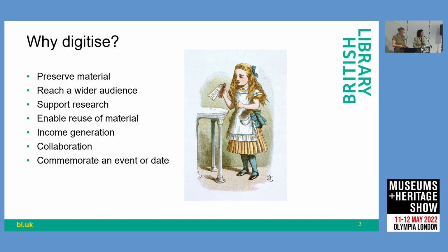And now on to the topic that we wanted to talk to you about today, which is the things you should think about before you start digitizing. There's a number of questions that you should be asking yourself before you get started, and we wanted to share with you what we feel are the most important questions. So, why digitize? That's the first question you should ask yourself.